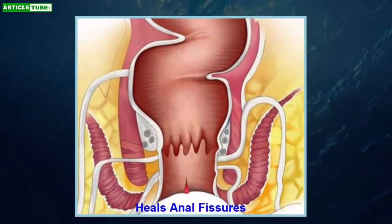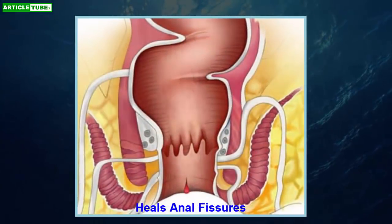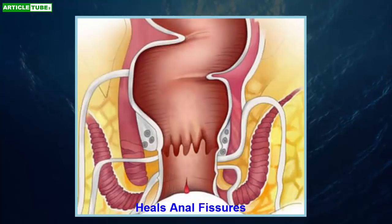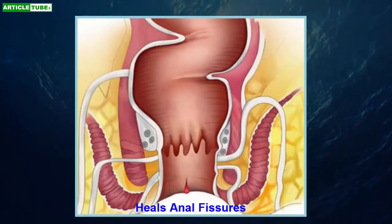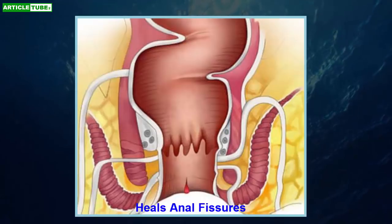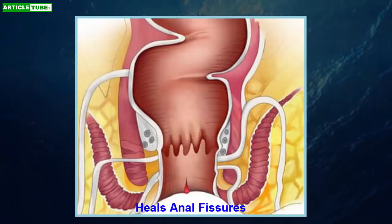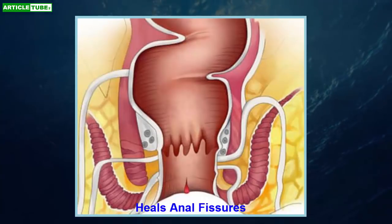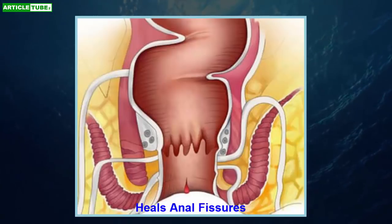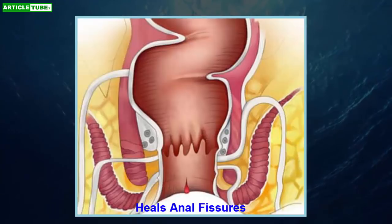4. Heals anal fissures. Anal fissures are cracks or tears in the anus and anal canal, a problem that can be acute or chronic. The primary symptom of anal fissures is pain during and following bowel movements, as well as bleeding, itching and discharge that has a bad odor. A sitz bath is beneficial for people suffering from anal fissures. It will help increase blood flow to the anal area, which aids healing of minor tears or splits in the tissue.